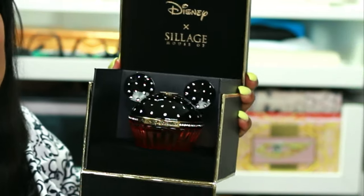Mickey has the same type of box, the same type of gorgeous presentation. Girl, they bubble wrap it to the gods, honey. Your package is going to arrive safely, that's for sure. No broken bottles of fragrances here from House of Sillage. But the same type of concept, right? Very, very nice packaging. This box here, which is absolutely lovely, it pops open, and then you've got the little fold out here. This is Mickey. Absolutely adorable. Very, very nice.